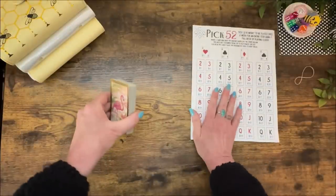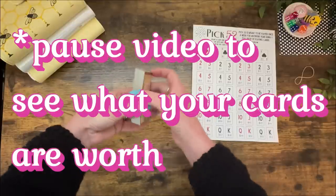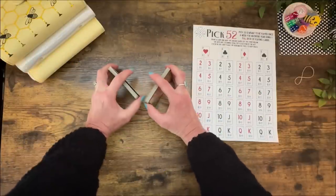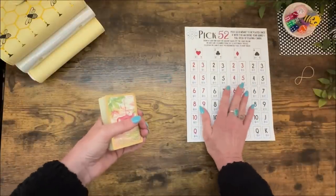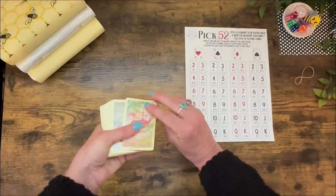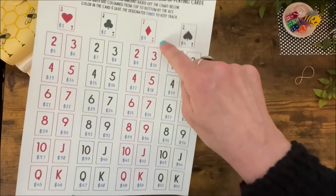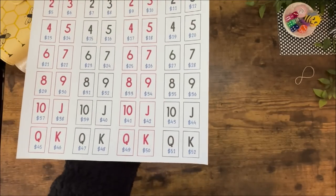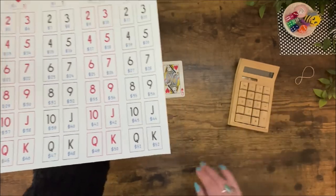So you could either play along with me and save the same amount, or you can get your own deck of cards and pull your own cards. It's totally up to you. So based off of this game, we're going to pull 3 cards. Jack of Diamonds is worth $42, so we're going to add those numbers together. 4 plus 2 is 6.